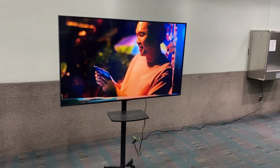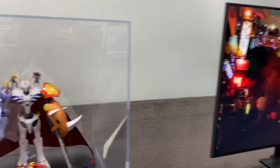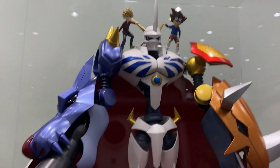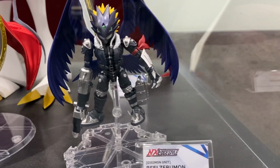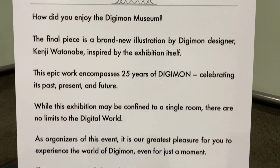Across generations, players who sharpen their wits, strategy, and instincts collide now. In a frenzy of excitement at the World Championships, Digimon card game. That's right, the Digimon card game.